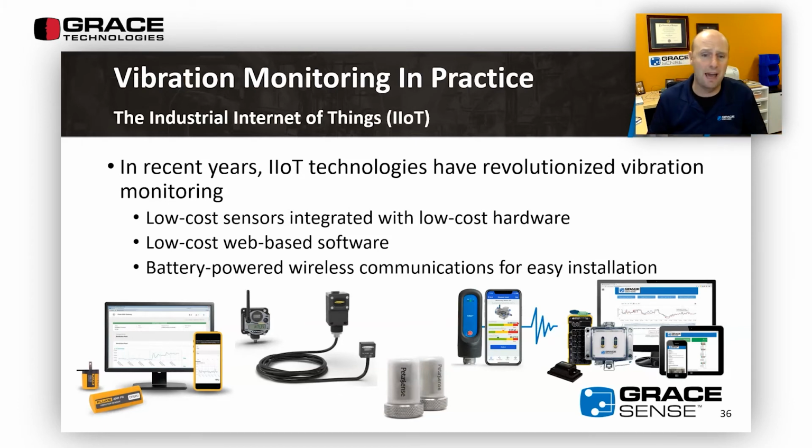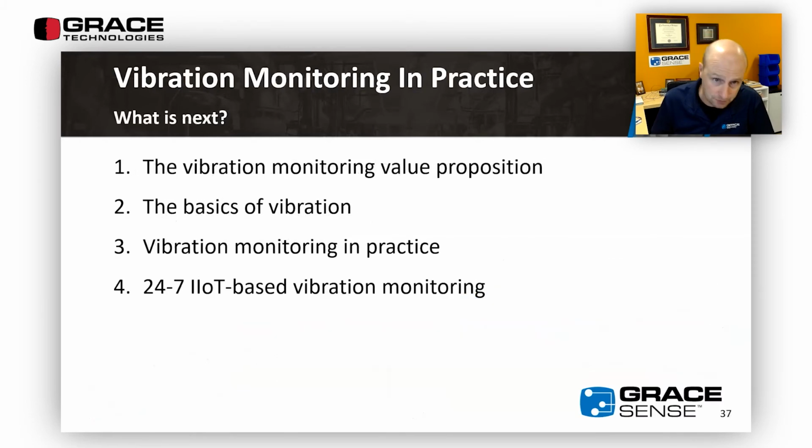And we couple that with battery-powered wireless communications and easy installation to provide a system that really could be deployed on pretty much any motor in a plant to give real-time data, or at least once an hour, every 4 hours, whatever the number is, information coming from your rotating assets, right? This is why IoT-based vibration monitoring has been so, or at least has the potential to be so, impactful.